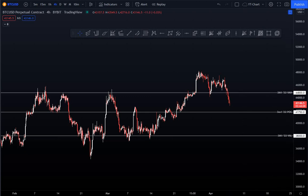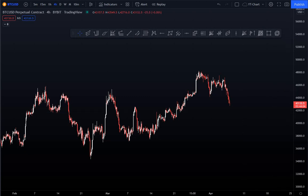This isn't the place to be looking for longs, really. There's just not much here. The highest probability long is not here. Let's put it that way. I think that sums it up best.